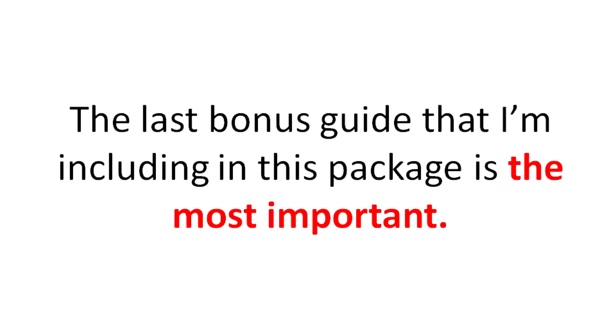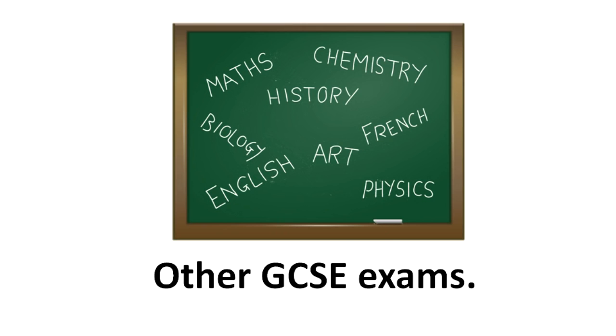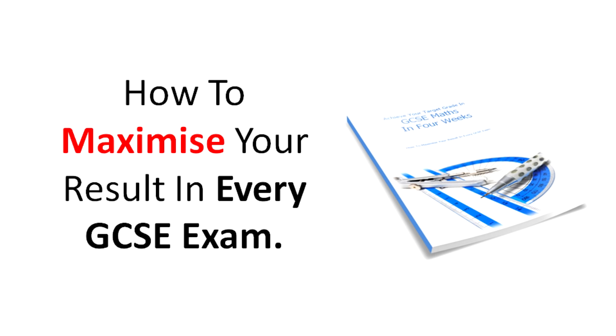The last bonus guide that I'm including in this package is probably the most important. The only thing that can prevent you from achieving a top grade in GCSE Maths is other GCSE exams. You probably have a whole host of exams to revise for, and this will obviously have an impact on your final GCSE Maths grade. I don't want your GCSE Maths grade to improve while your other ones suffer. That's why I created a guide on maximising your result in every GCSE exam.